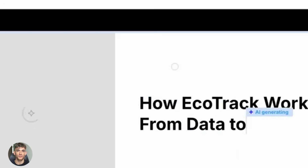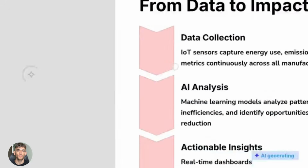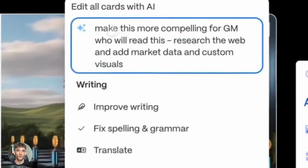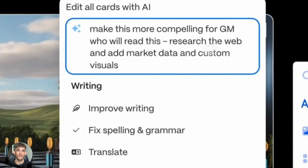The productivity boost is real. The time savings are real. The quality improvement is real. This isn't just another AI tool that promises the world and delivers garbage. This is the real deal. And if you're not using it yet, you're already behind.